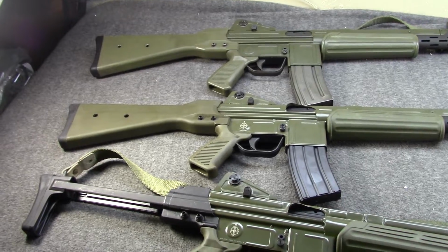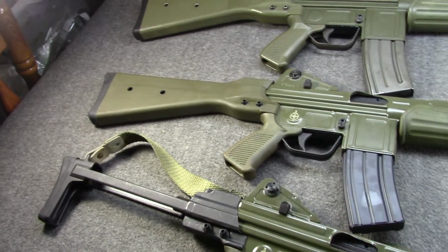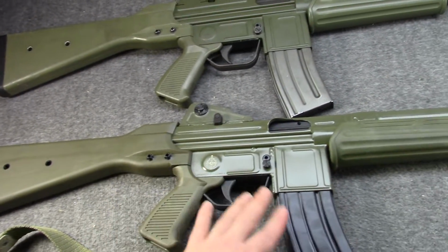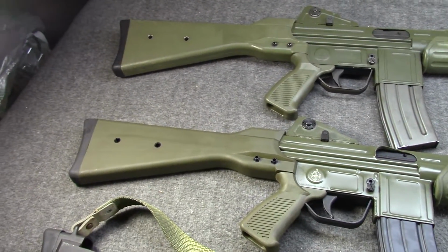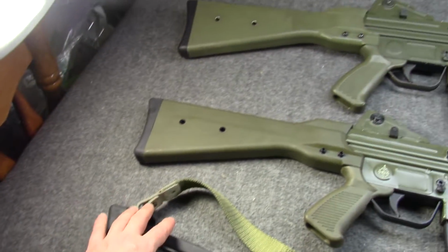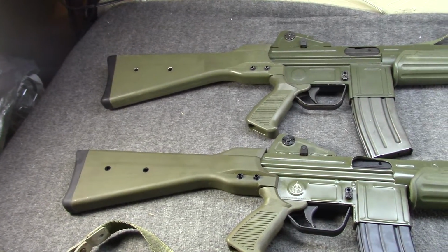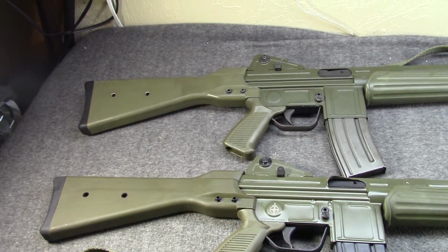When Spain did theirs, they went a different direction. This is in no way a clone or copy of the HK33. With the HK33, all Heckler & Koch did was scale down their G3 and made it for 223. But when CETME, which was the design bureau in Spain, started doing their 223 to replace their existing CETME Model Cs, which had been in service since the mid-60s, they really redesigned the entire firearm from the ground up.